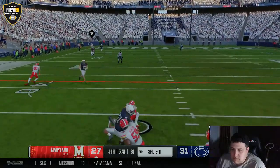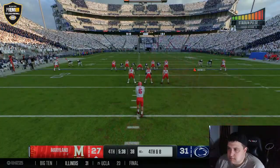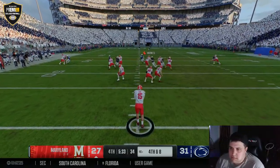Scrambling away. And he's going to be stopped just short of the 1st down. He tried to get it on his own. The Terrapins send out the punt unit. He ought to be able to use this first punt to pin him deep.